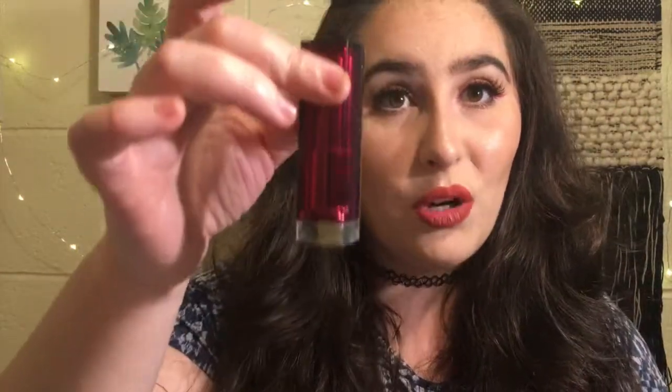So that's Maybelline Born With It as a dupe for MAC Angel. Like I said, $5 versus like $18. Do it. It's worth it. Trust me. Okay, this is another color dupe, not necessarily a formula dupe.